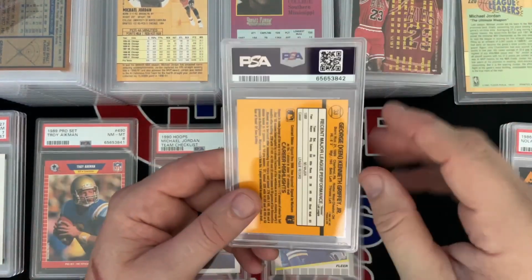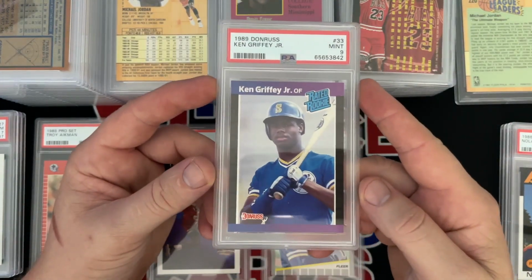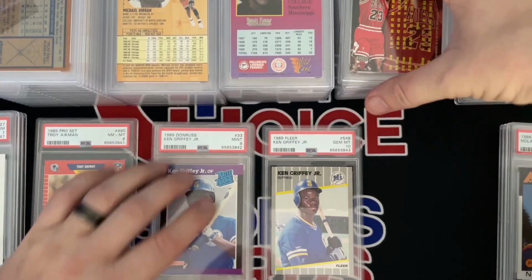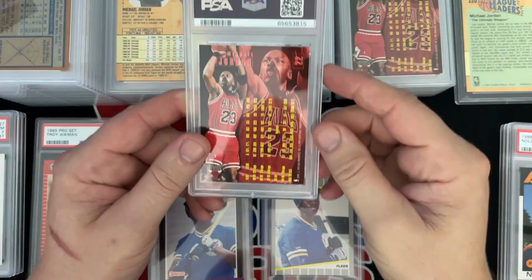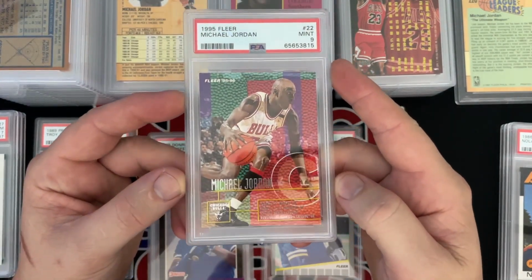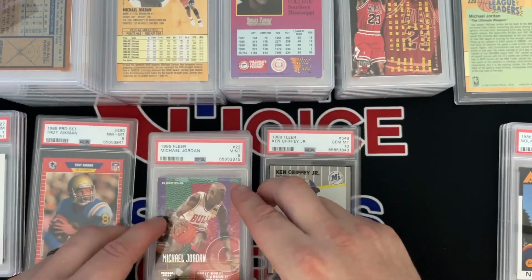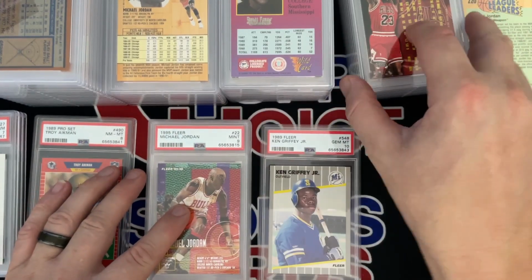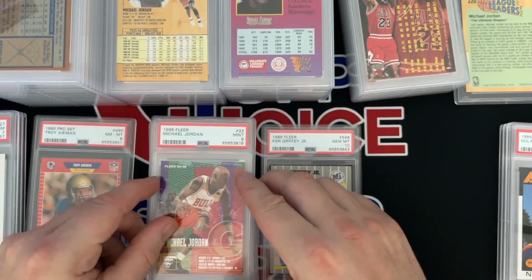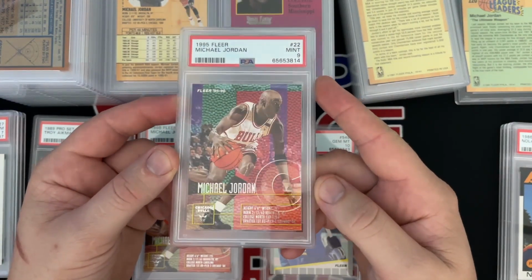Another one of my cards, another Griffey rookie. 89 Donruss. It's a 9. I take that back. I did send some cards in for a friend of mine here, another friend. 85 Fleer Hardwood, Michael Jordan, and a 9. Some cards I'm going to be selling for him. Another Hardwood and a 9. And another Hardwood and a 9.